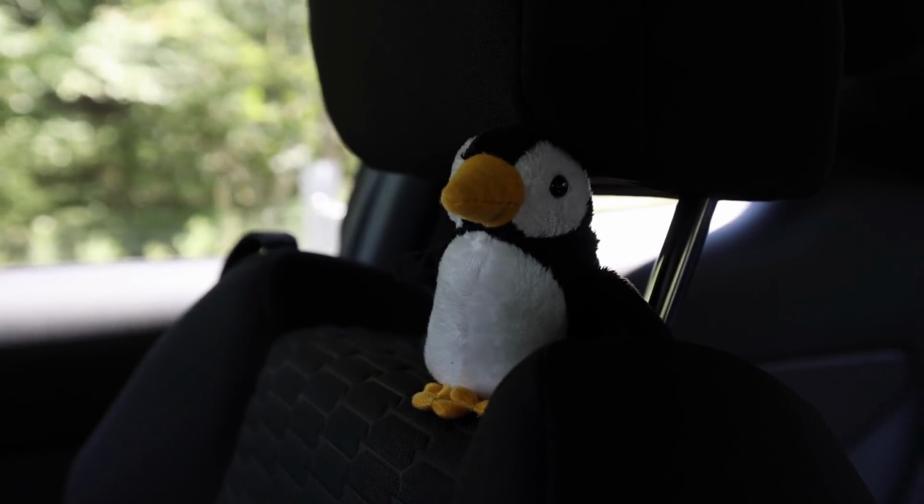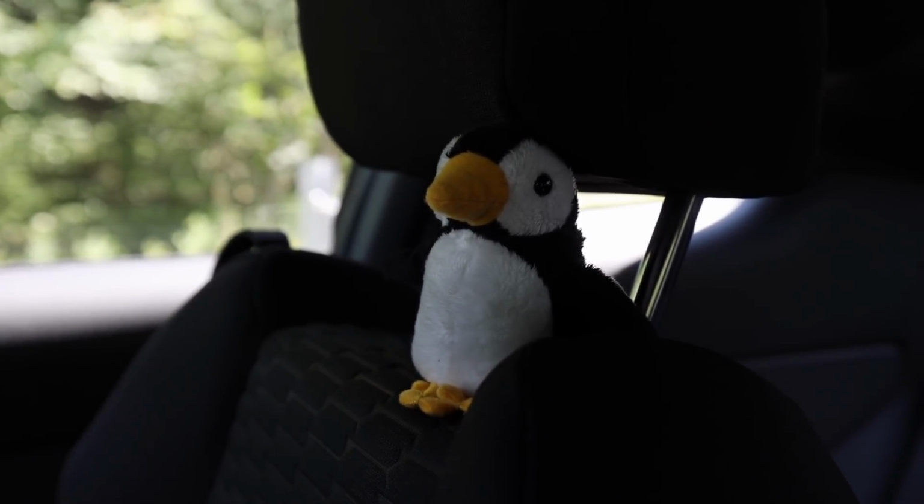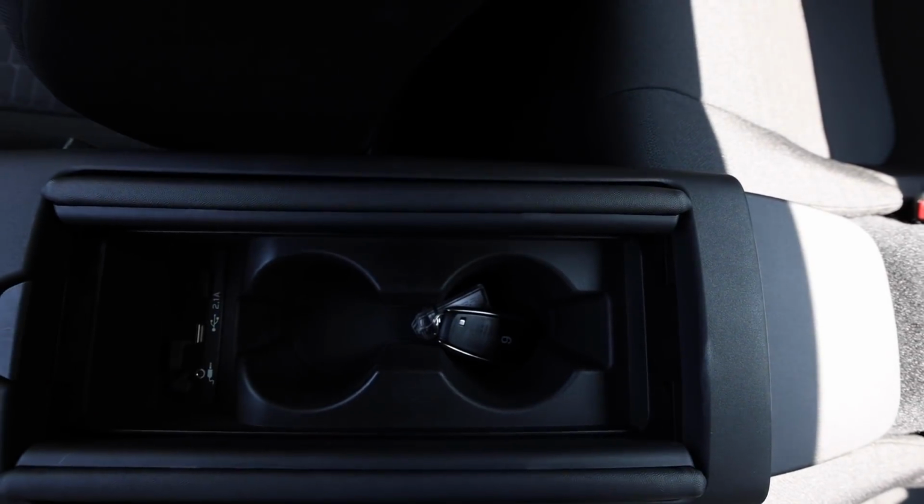Sounds good. They don't need a fake sound generator on this car. That's a good sounding engine. It sounds beefy. You can hear the displacement, the extra displacement of this thing. What do you think, Penguin? Do you approve? That's interesting.